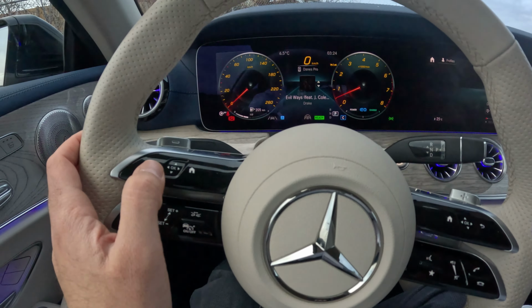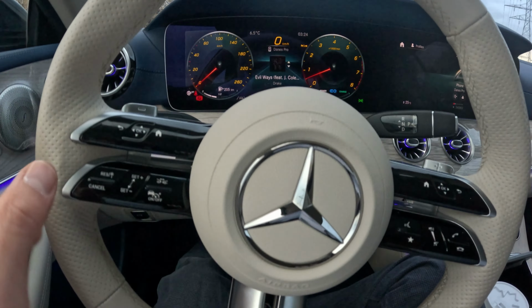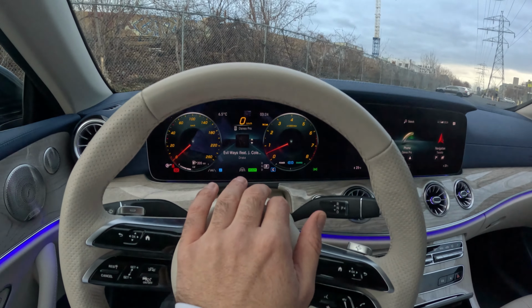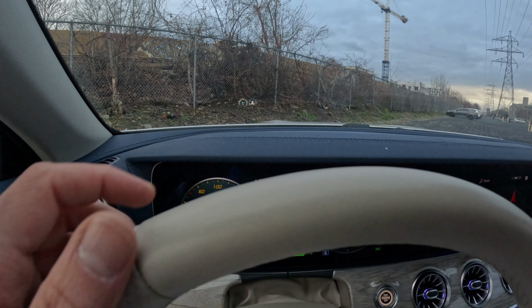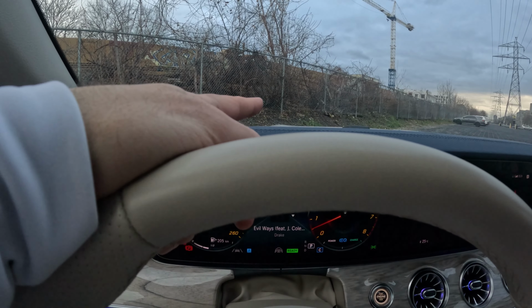So if we take a little look-see here, right, obviously everything on the left side here is controlling this screen here. Everything on this side controls that. Let's give it a little honk test. All right, pretty standard. I don't know if you can see that, but you get your heads-up display, you get your battery, what your battery's doing, your kilometers.